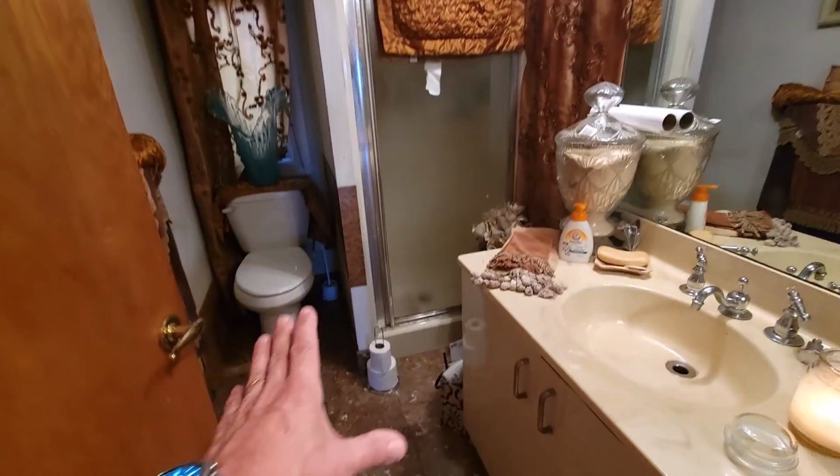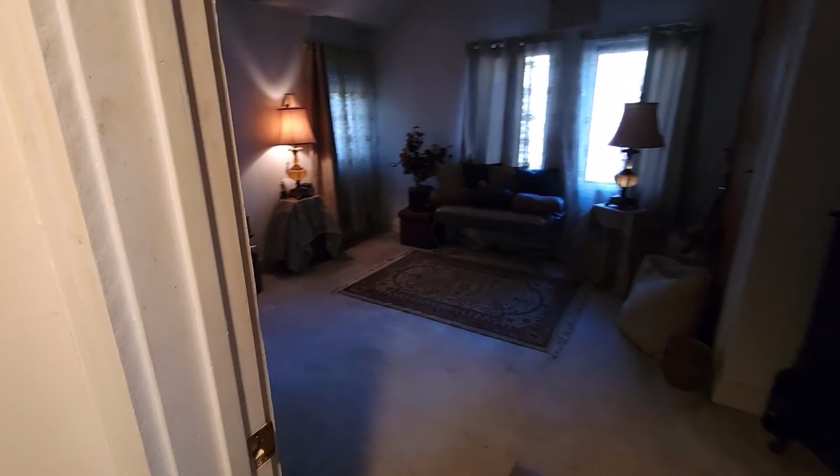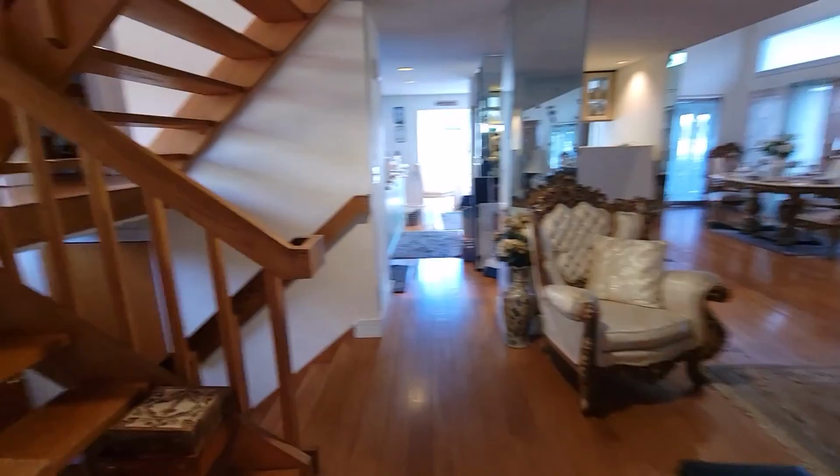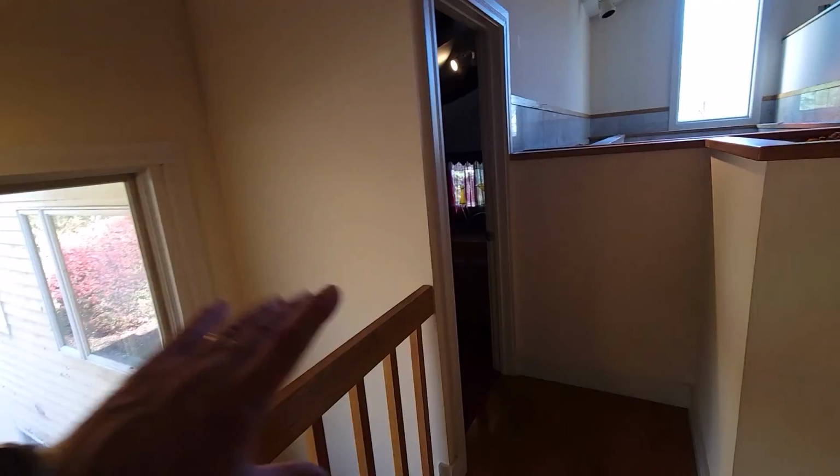This door right here closes off the master suite. And then we've got a full bath right here, serving the first floor. The secondary bedroom, bedroom number two, reach-in closet right there. And as we come up the stairs, we have bedroom three out over the two-car garage.